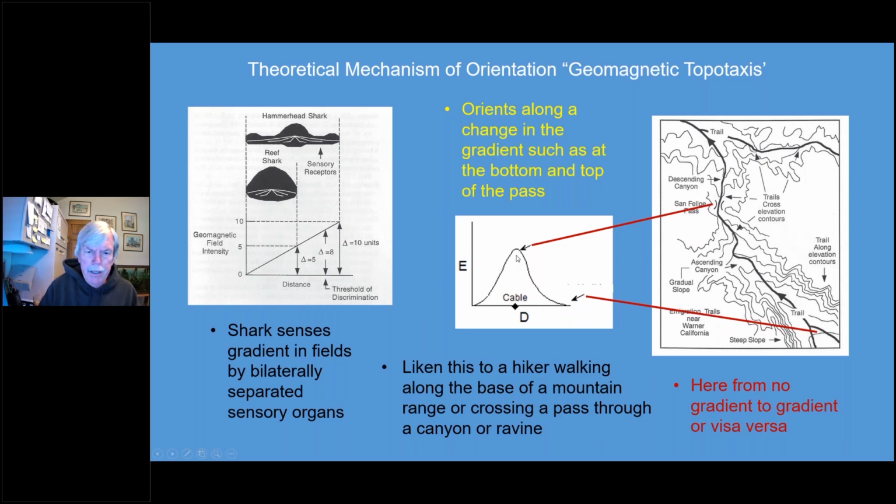We've studied cables that create electromagnetic fields. What the animal is perceiving is a change in the gradient. That is, at the left here, there's no gradient, but then there's a gradient starting. Here, there's no gradient and there's a gradient starting. And so I resorted to going to the library at Davis and pulling out a series of USGS maps. I pulled out a map that showed the trail that the emigrants used to go to San Diego.